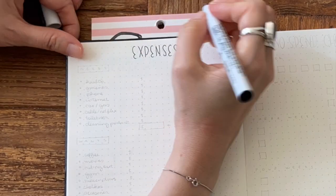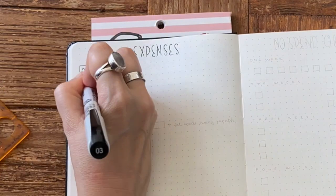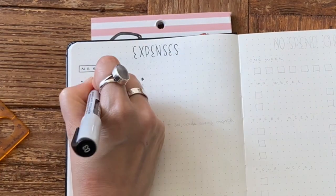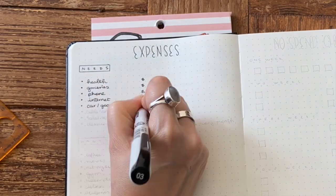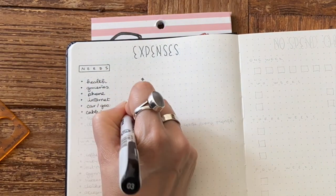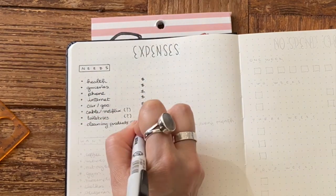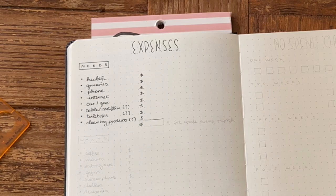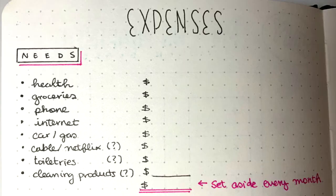The expenses spread is a serious analysis that you need to make of what you are actually spending. Divide it into needs and wants. You definitely want to have money for your needs. I added a question mark next to the last three because they might not be needs. I mean, you can do without TV for a period, and you might want to take a look into doing your own toiletries and cleaning products for much less than what you spend on the stores. It really depends on how far you want to go or how bad you want to save.